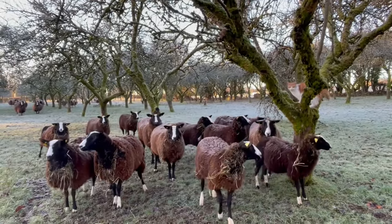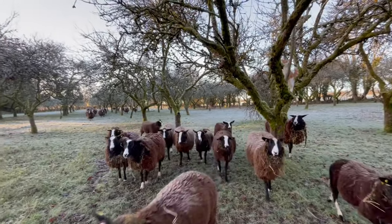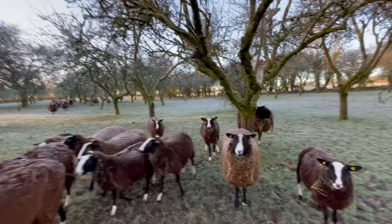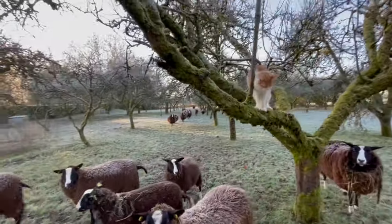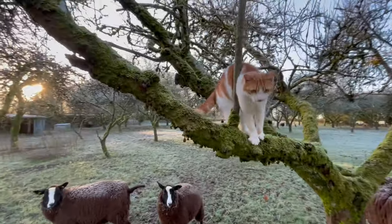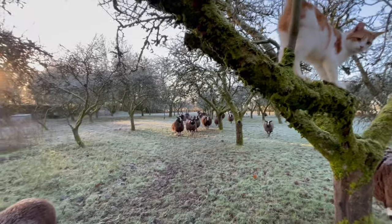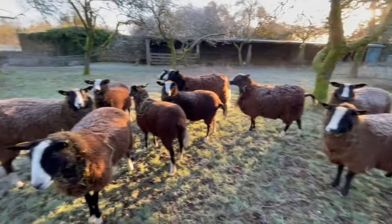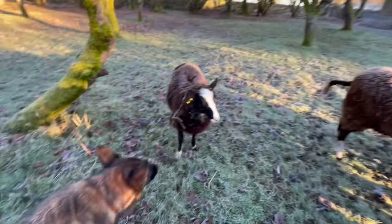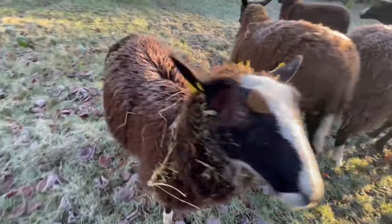Yeah, much safer to observe sheep from high up in the apple tree. Isn't that right, oven mitt? Not oven mitt. Mustard. Yes. Beautiful, frosty, sunny morning. Hello, you.